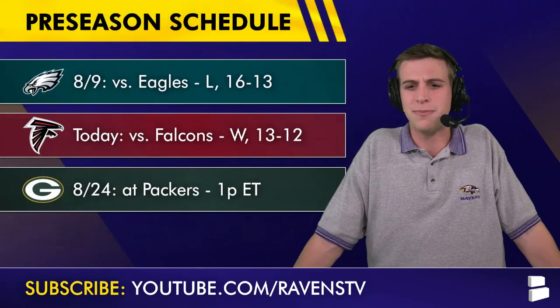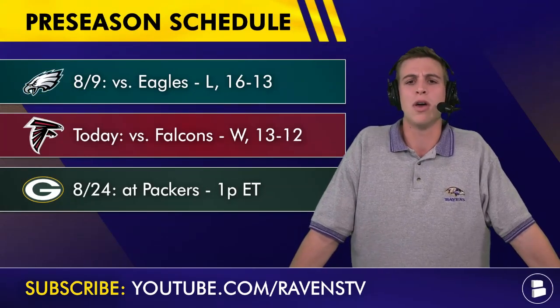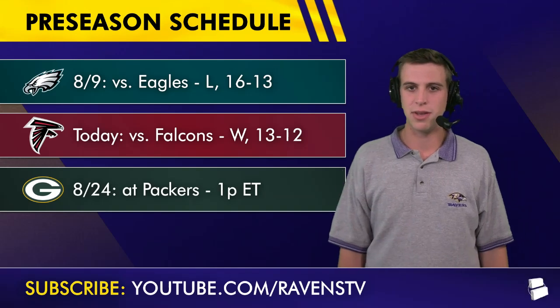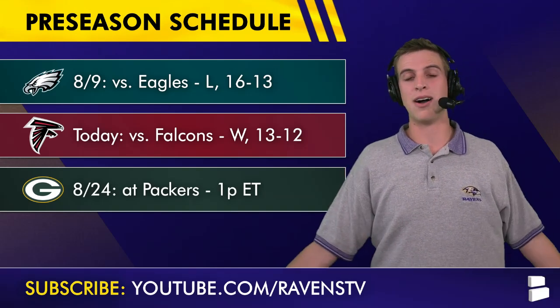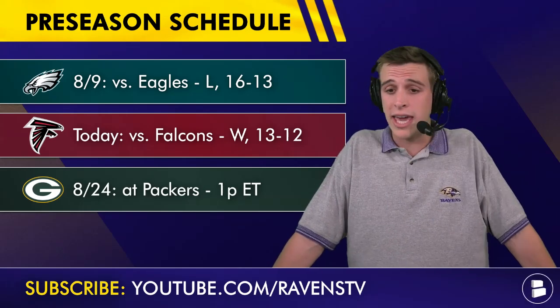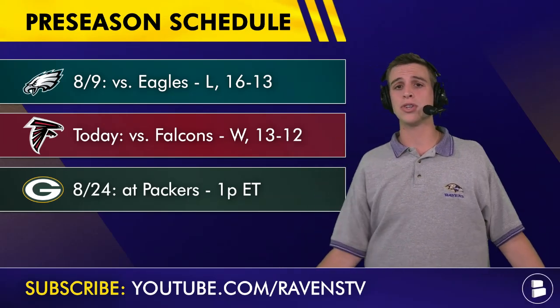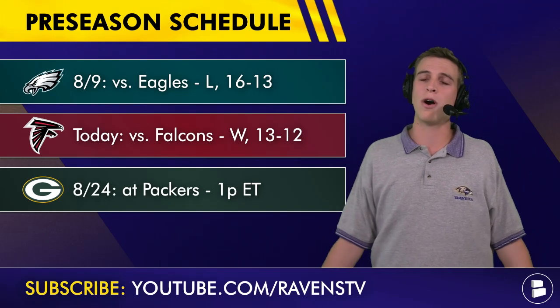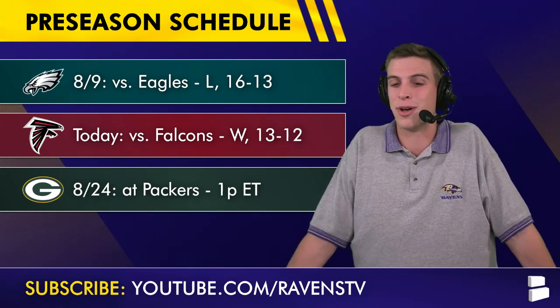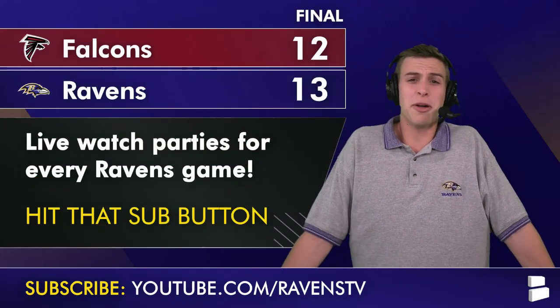Let's take a look at the schedule. See what's coming up for your Baltimore Ravens. They will head to Lambeau Field. Thank God they're going to Lambeau when it's August and not when it is December, because that's not a fun place to play. Another early kick. Not as early, 1 p.m. Eastern, 12 p.m. Central. We will be live for that game starting at 12 p.m. Central. I think it'll be a lot of fun.